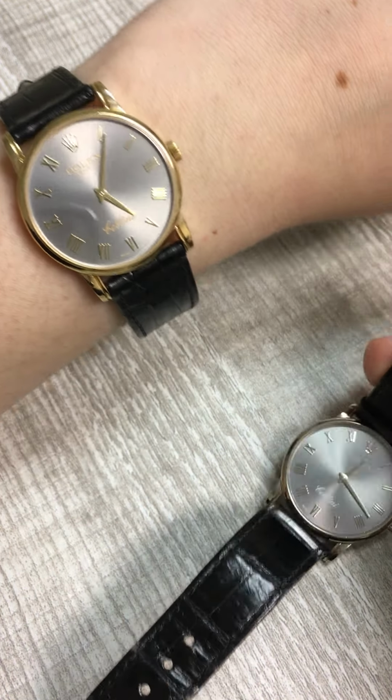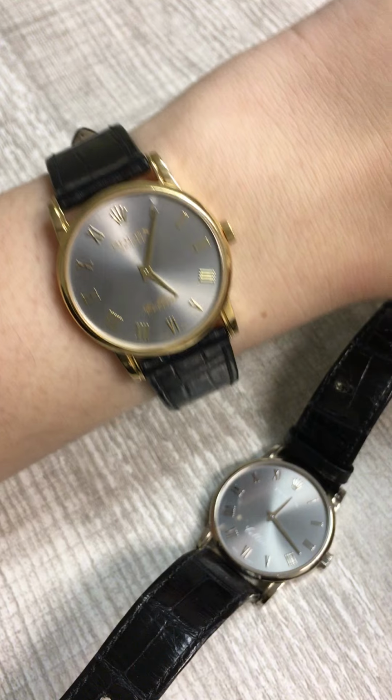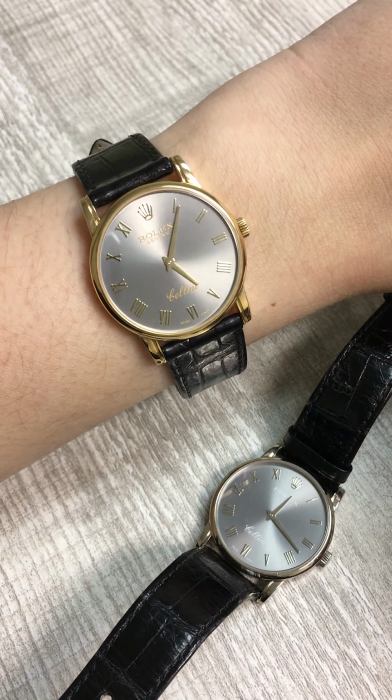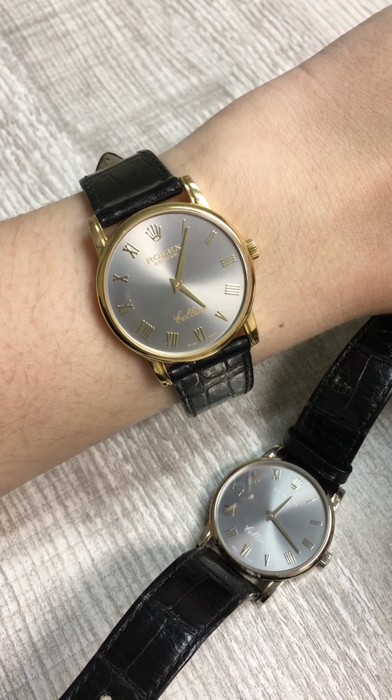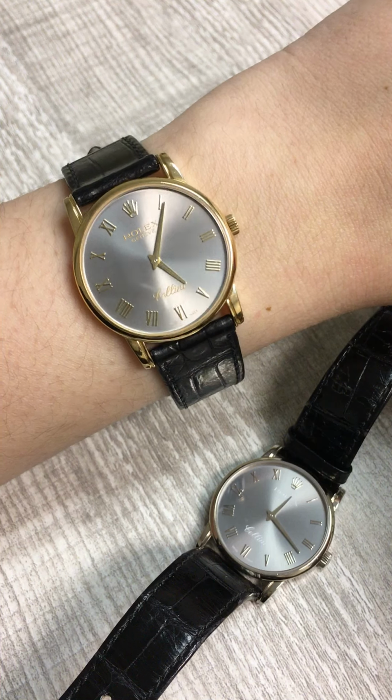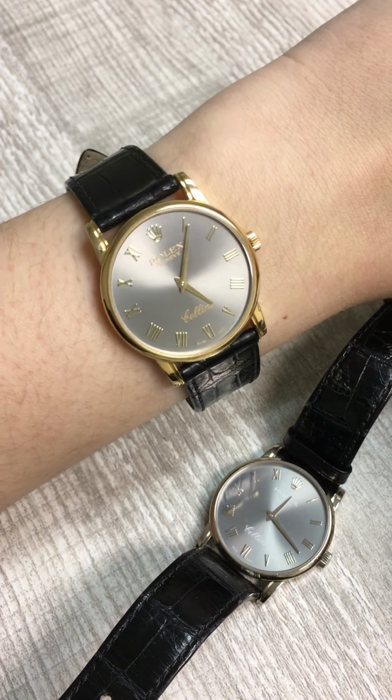And both watches are great, and they can be paired with lots of different bracelets and bangles if you're into that, or worn alone. I think these would make great ladies' watches as well as great gentlemen's watches because they're just so simple, and that makes them so versatile.